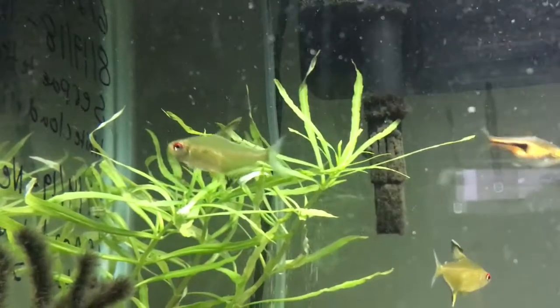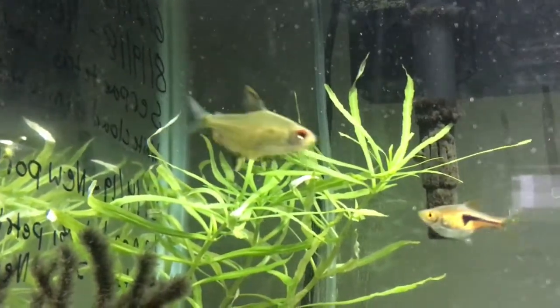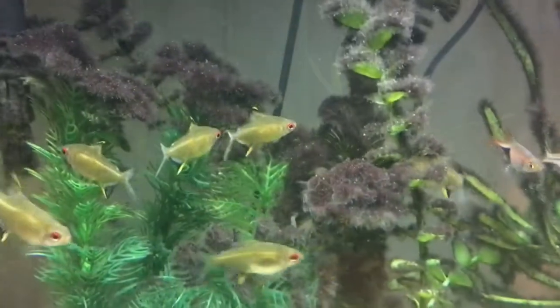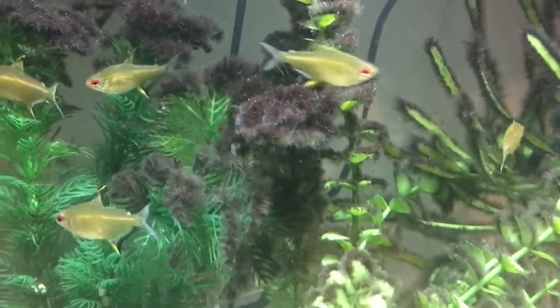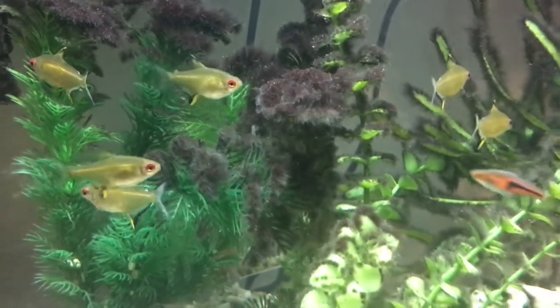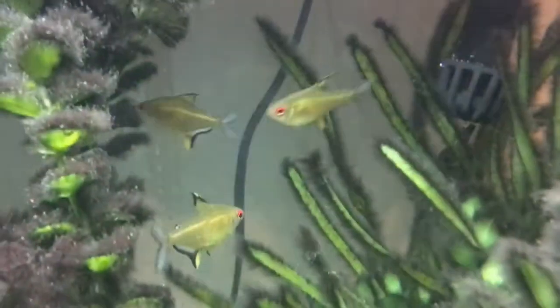Lemon tetras are one of the hardiest fish out there. They are very good for beginners, and they can go in an insanely wide variety of parameters. I've had my 6 lemon tetras for a year now and have experienced almost 0 complications with them. That is why they will be receiving a 10 out of 10 for hardiness.